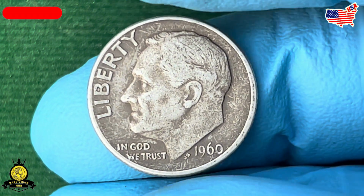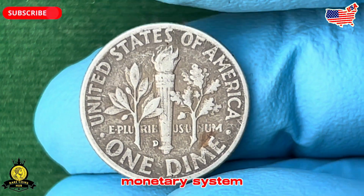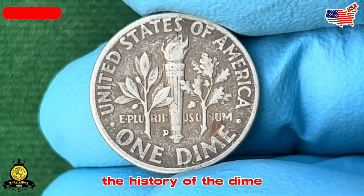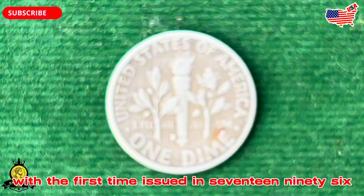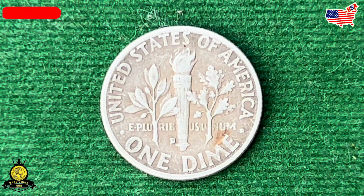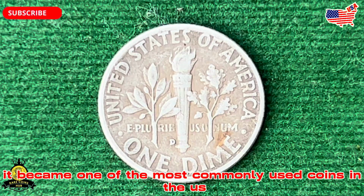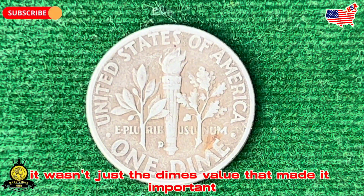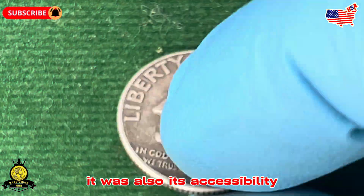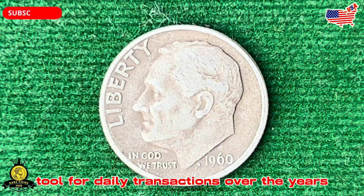To understand the 1960 dime's place in American coinage, we first need to consider the context in which it was minted. The dime, a 10-cent coin, has long been an integral part of the U.S. monetary system. The history of the dime dates back to the 1790s, with the first dime issued in 1796. The coin's value was set at 10 cents, and over time, it became one of the most commonly used coins in the U.S. It wasn't just the dime's value that made it important, it was also its accessibility, with the coin's small size and convenience making it a frequent tool for daily transactions.